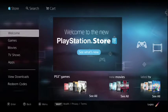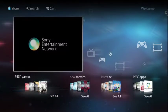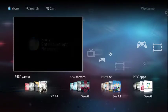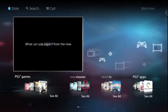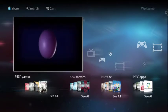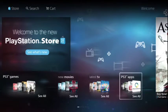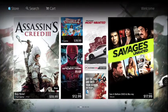So now we're gonna go into welcome. To get into welcome, you can click on here, but you can just slide on to the right. On the bottom, you're going to see PS3 games, new movies, latest TV, and this is just welcoming you to the store, so it's all the new stuff. PS3 apps. And then you just keep sliding across.